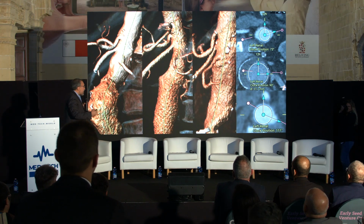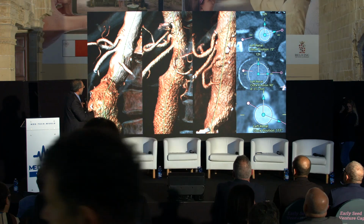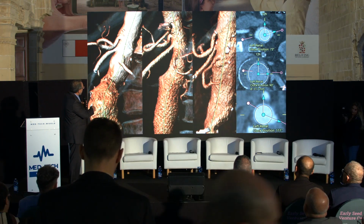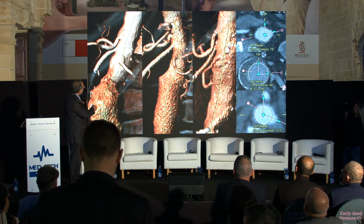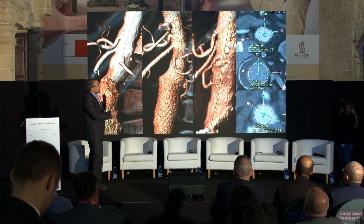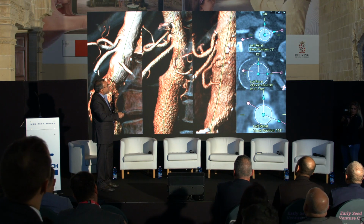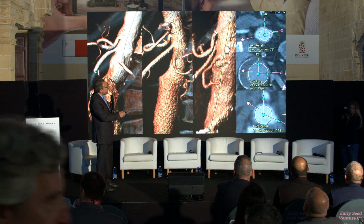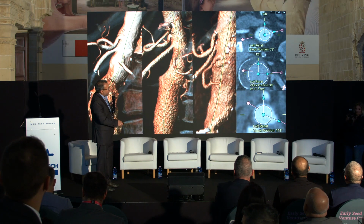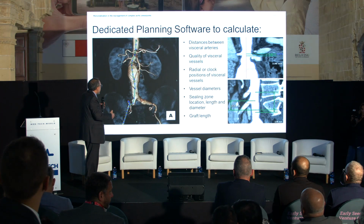So where does the problem start? These are 3 different patients, all have aneurysms. And when you look at the visceral vessels here, the branches of the aorta, you can see that they are all in a different place. This is a CT scan showing you where in the circumference of the aorta the left renal artery comes out. So you can see in one patient it's over here, in one it's exactly at the side, and one is slightly posterior. So you cannot have a stent that fits all.